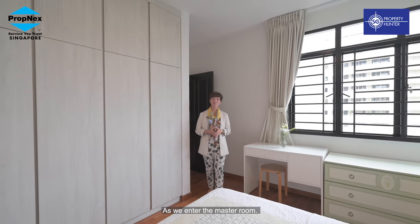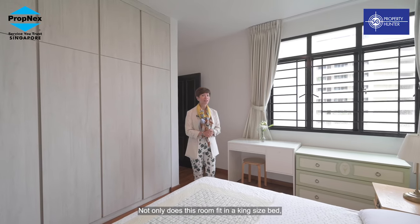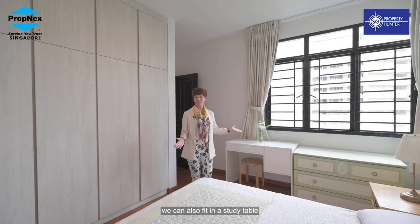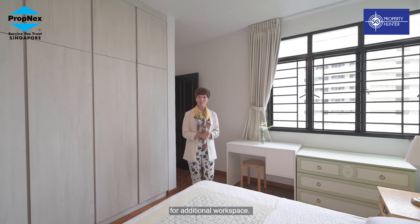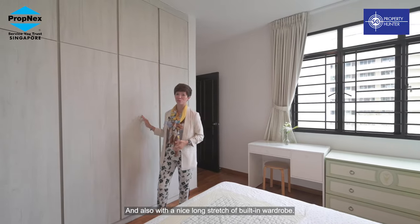As we enter the master room, once again you feel the wide space. Not only does this room fit in a king-size bed, we can also fit in a study table for additional workspace, and also with a nice long stretch of built-in wardrobe.